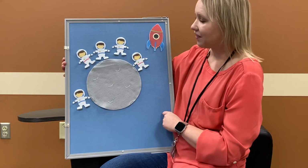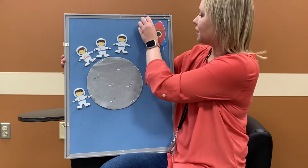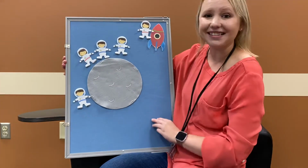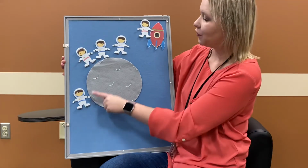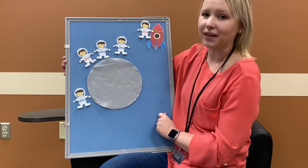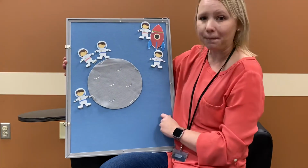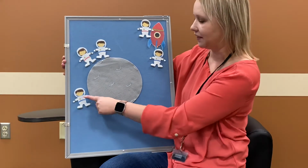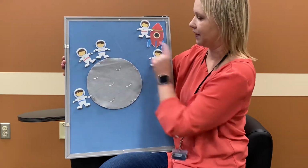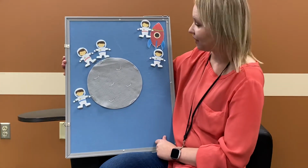Ready? 5 little astronauts jumping on the moon. One jumps to the rocket ship and zip, zap, zoomed. 4 little astronauts jumping on the moon. One jumped to the rocket ship and zip, zap, zoomed. How many do we have left? 1, 2, 3. 3 little astronauts jumping on the moon.